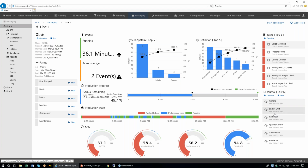And you noticed in the maintenance dashboard, there was some information on downtime and stoppages. That information, unlike in a traditional CMMS where that information might have to be keyed in manually or there's a lot of integration that has to occur, that information is automatically flowing into TrakSYS in a typical implementation.